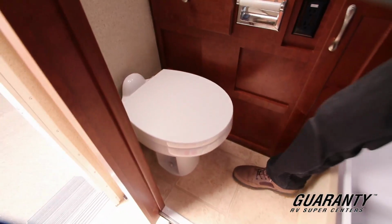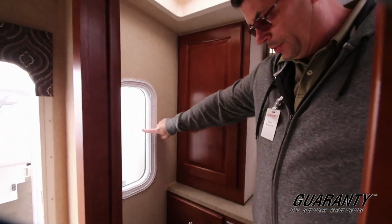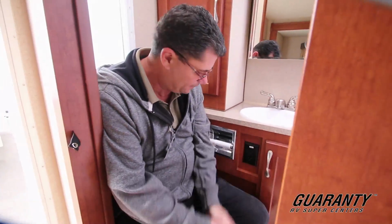With plenty of room. A lot of people worry about what kind of space they have. Look at that, there's even a window in here. But there's plenty of space. Again, 250 pounds, 6'4", and I can sit in here. No worries.